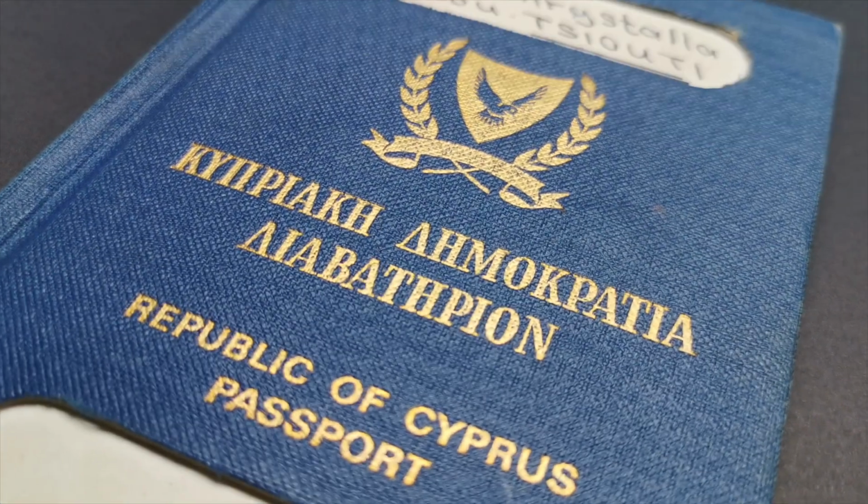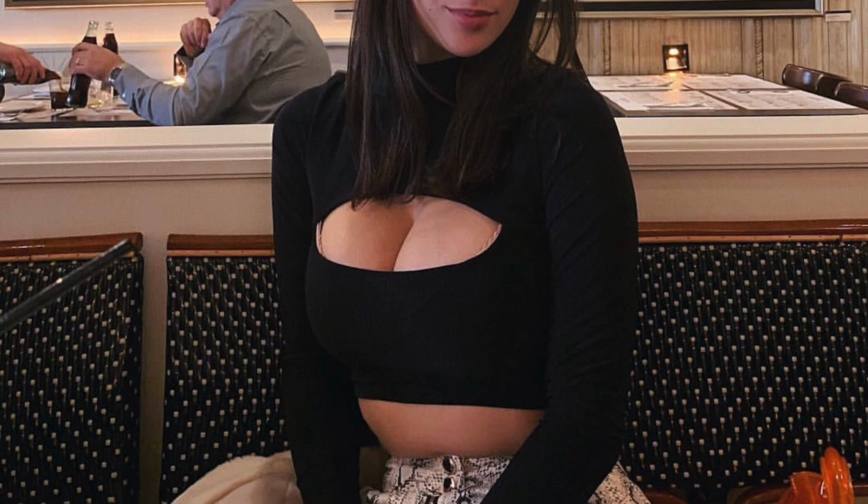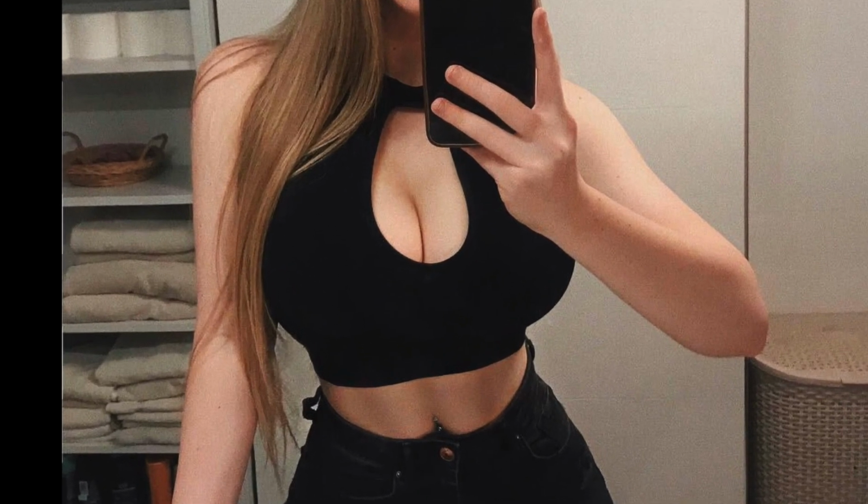You know what it reminds me of? It reminds me of those crop tops that's got a window for the most important information as well. I wonder if the designer got the inspiration from these passports. What? Sorry? Where was I again?